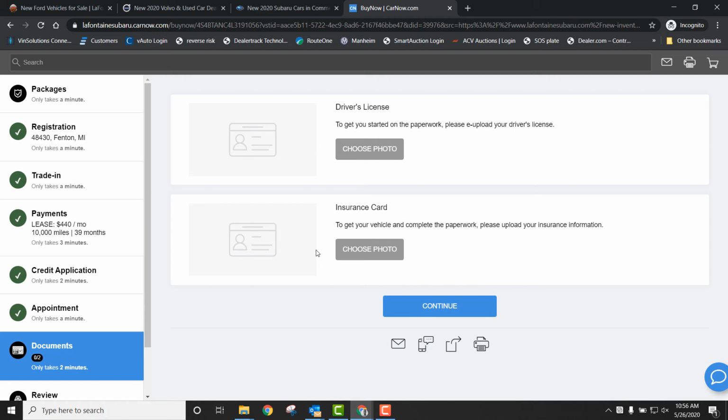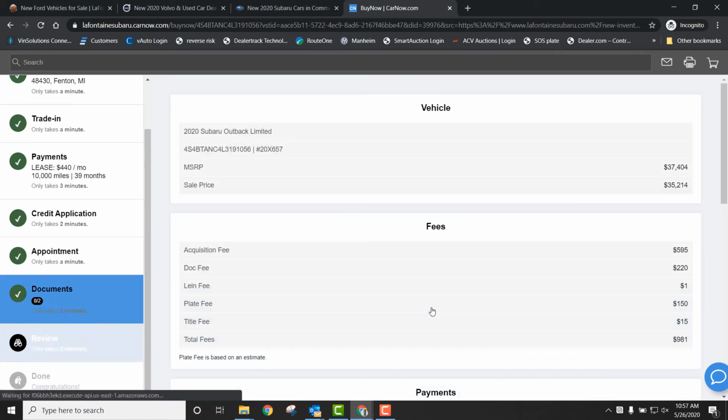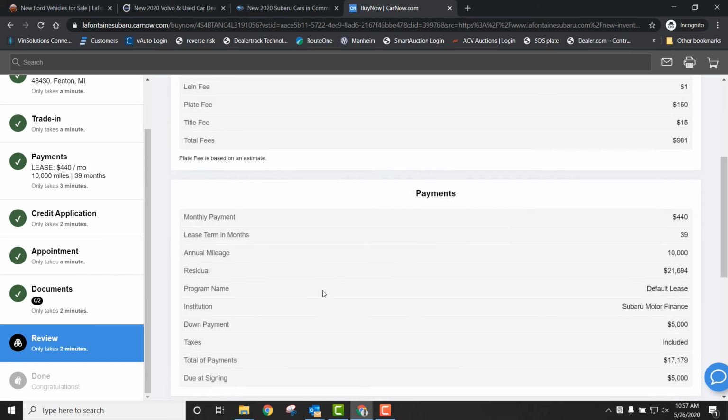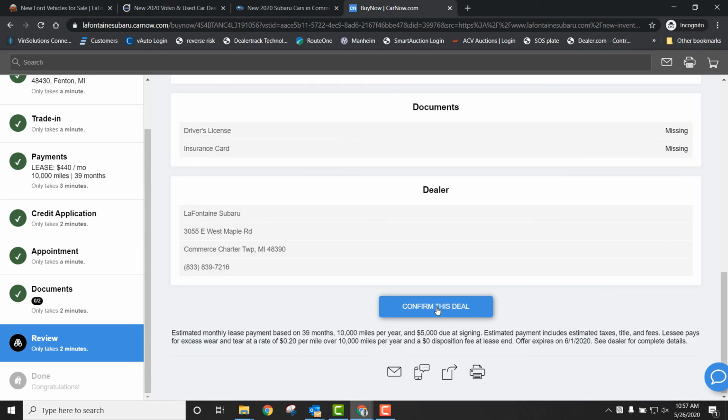Our document uploader makes it very simple to save time by uploading your driver's license and insurance ID cards. Next, a summary of your vehicle selections. Just click Confirm this deal and it's all locked in. It's just that simple.